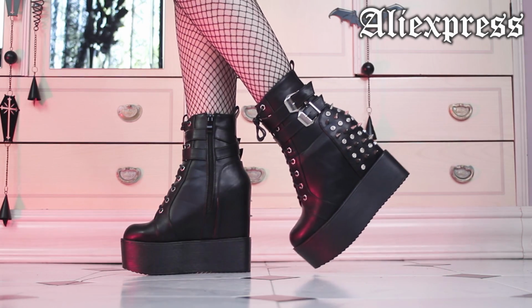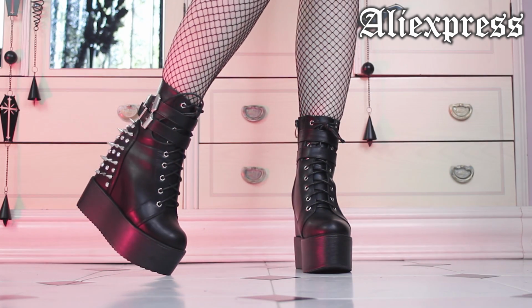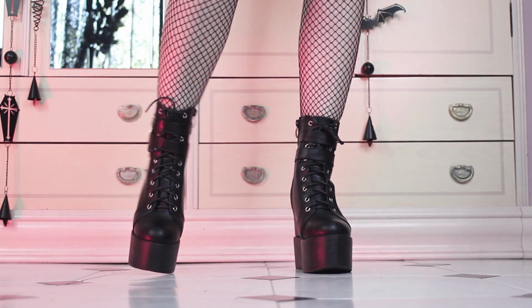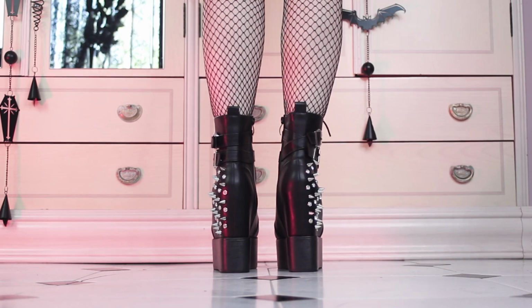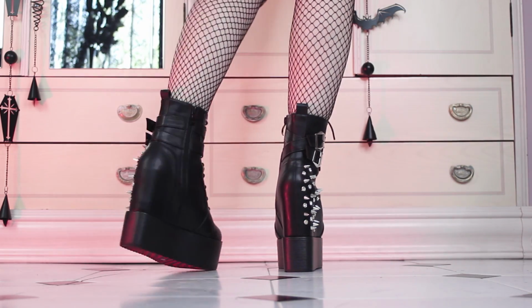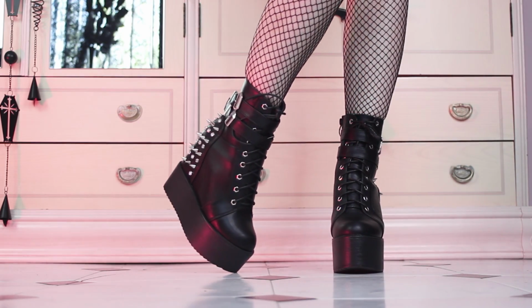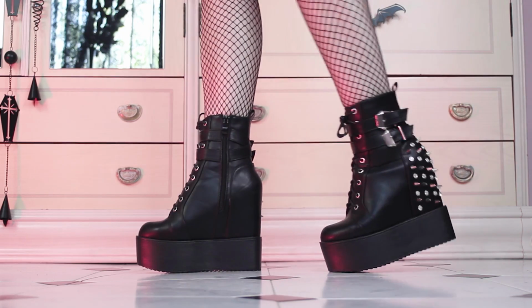Now I don't really remember where I got these from, but I think these are also AliExpress material. They run a tiny bit small, so I remember I checked the size chart and they were supposed to be my size, but they're a little bit tight and I cannot wear them with socks. I still wear them and they are really awesome.